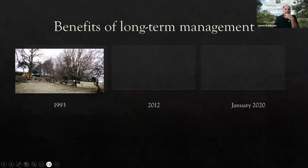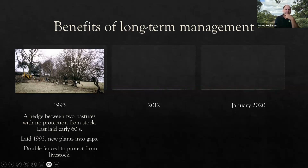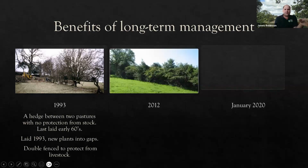So this is another hedge that we had left go quite bad. You can see this is back to 1993. It again was really woody, really gappy in between. No protection, and it had been a long time since it had been laid, and all that was left really was some holly and these hawthorns. So we coppiced some off, we laid some, even these big ones can be laid if you pull them on the root, and then double fenced, and then you end up with that.